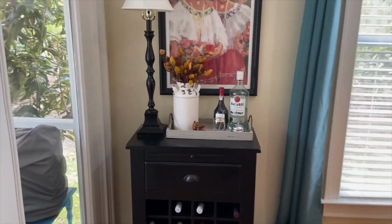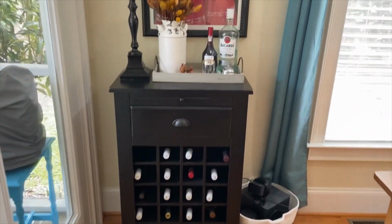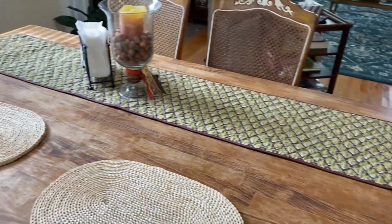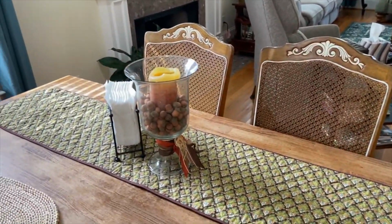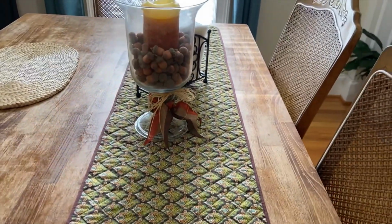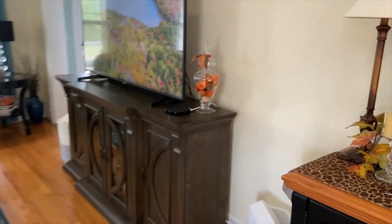I added a little fall display over here on the wine bar, and you can see I'm pretty stocked up. We're getting things ready here. Prep, prep, prep. On my table, I changed back to a fall runner that's a little more subdued. Again, it has some greens and blues, which coordinates with the rest of the room. And over on my candle, I just redid the bows, added a little bow that matched the bows on my topiary decanters, or apothecary jars, excuse me, over here, so we coordinated with that a little.